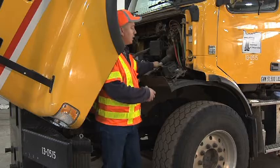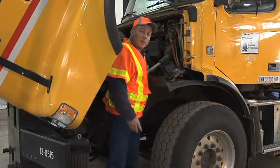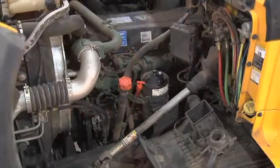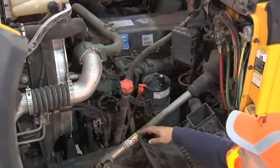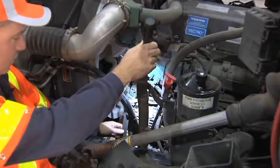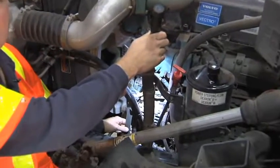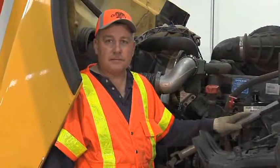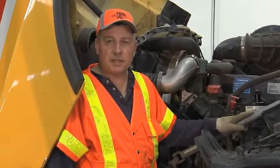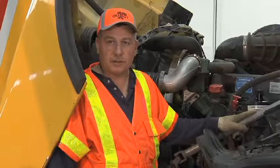On this truck, the air compressor is buried way in the back. We're checking it for leaks and making sure it's securely mounted. These components on these trucks will be located in different areas depending on the year, make, and model of your truck. If you haven't already, you'll find that gloves can be an essential tool, proper PPE, for your truck inspection.